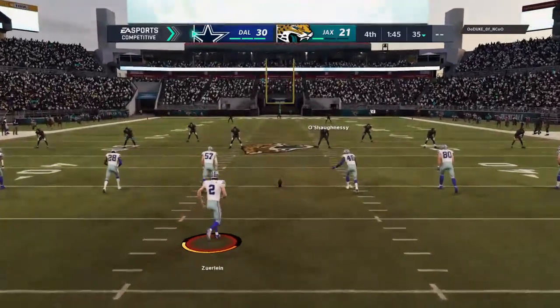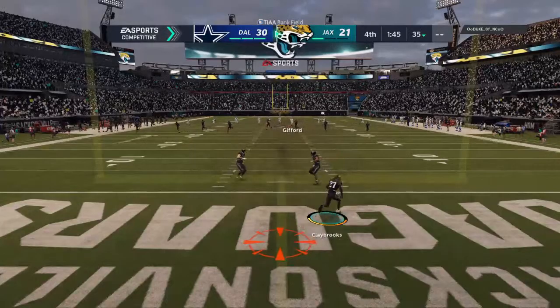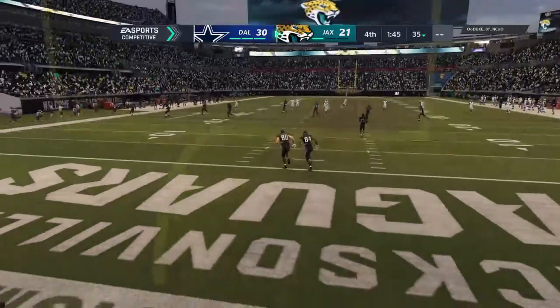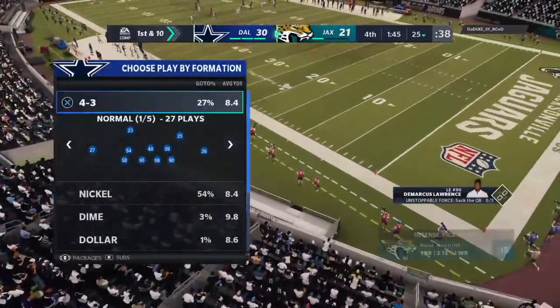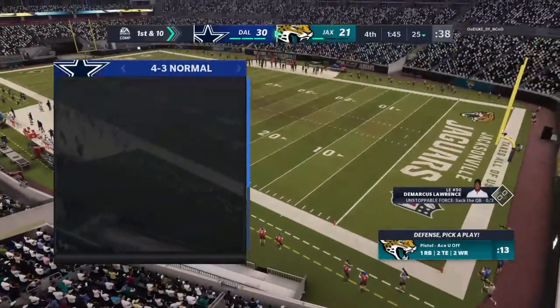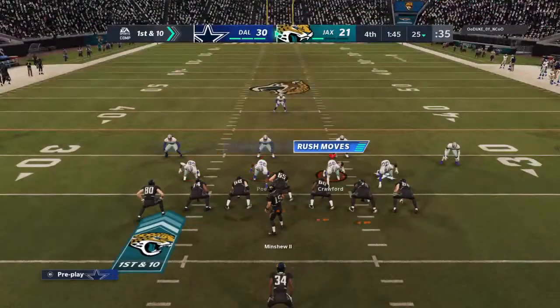Now after the touchdown, it's Zerline. He'll kick it away. And that one will bounce out of the back of the end zone, so we will start here at the 25. Jaguars come to the line to start their next drive.